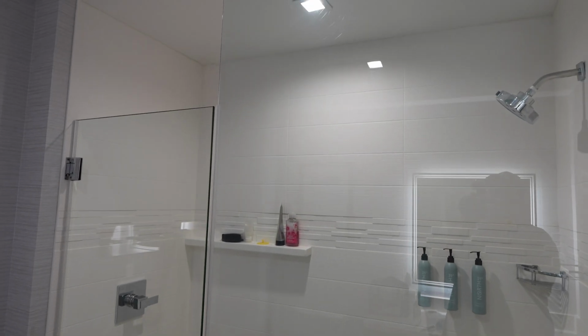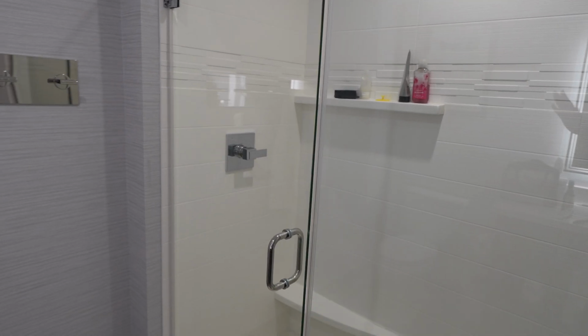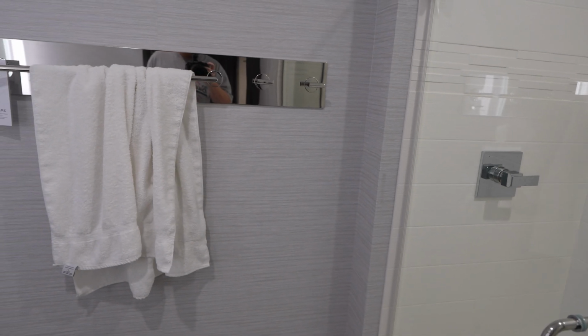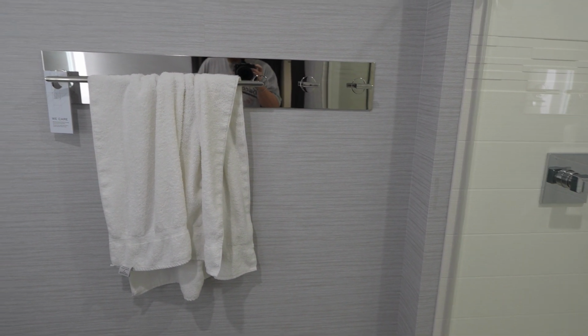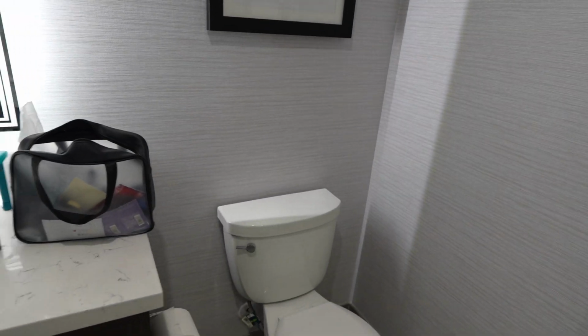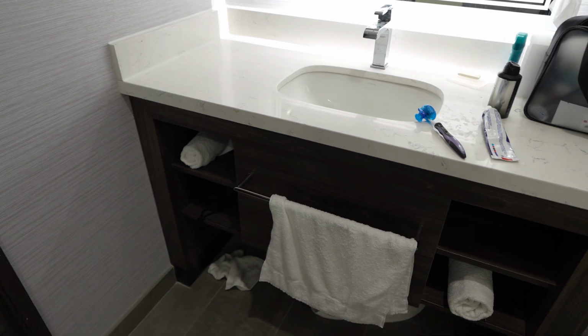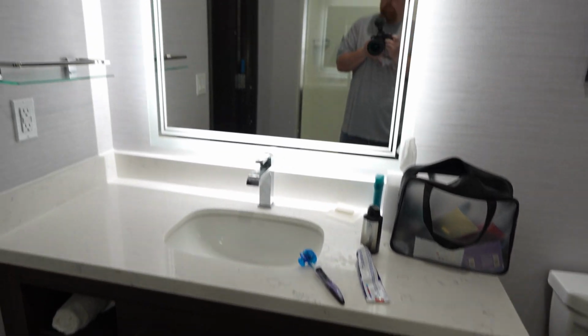So you lose a little bit of space in the bathroom, but this is still a really, really big bathroom. You can probably hear my voice echoing because it is so large. Got some places to put up towels, got the artwork theme, there's the toilet, and then the sink, which comes with towels and a hairdryer down there. So that's kind of what it is.